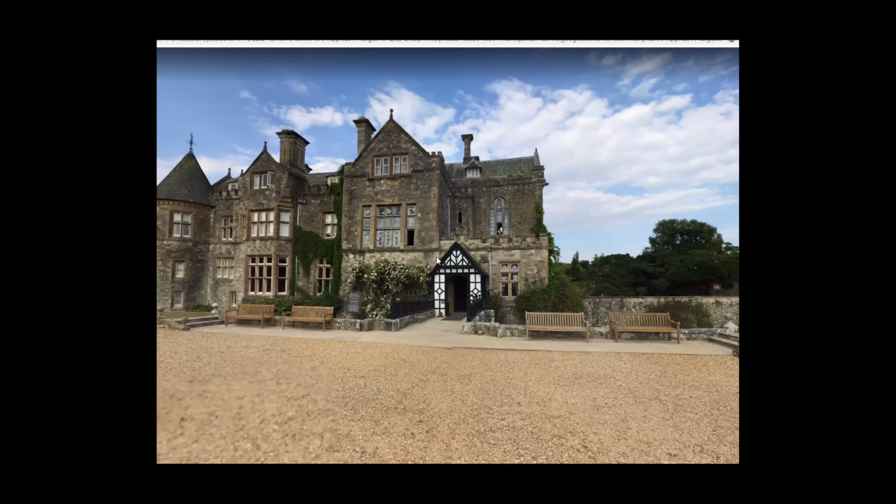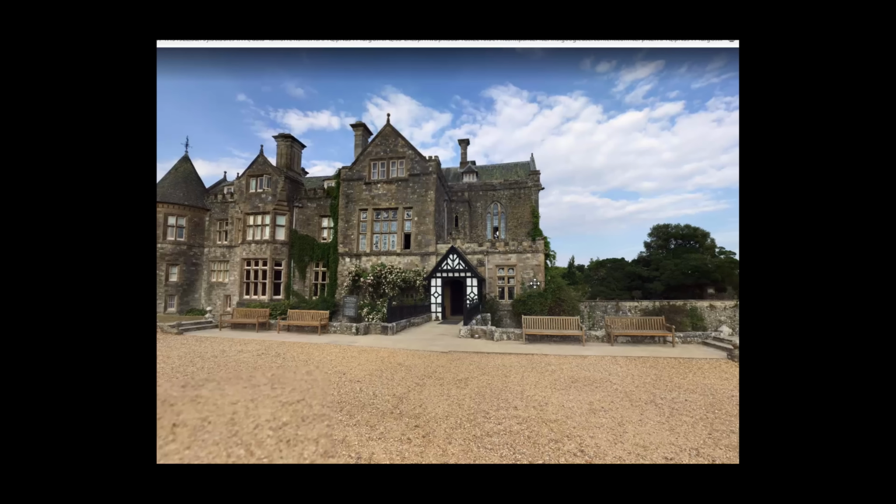This is from a slightly different angle. They didn't have a street view of the same angle, but this is the exact same palace house that is used for the Knight Estate all the way over in the UK.